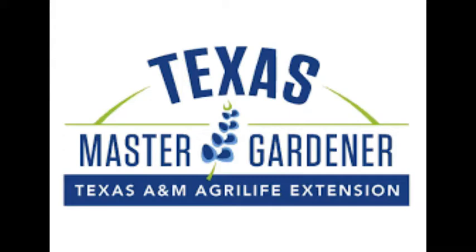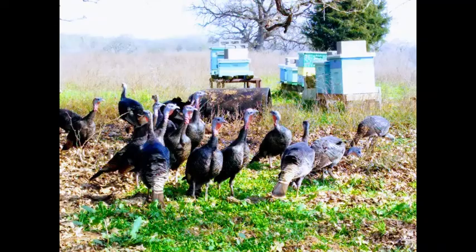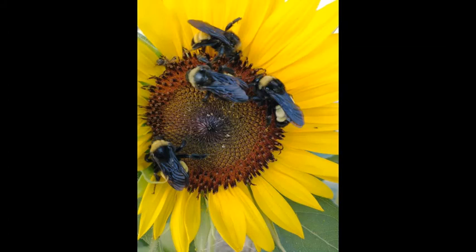Yeah, it's quite the full studio. We have a very special show for everybody this morning. We are joined, myself, fellow Master Gardener Charlene Barnes, and we are joined here today with Jean Reck from Bird and Bee Farm, and also Master Naturalist Catherine Johnson. She's working on a project on the farm. So today we're going to talk to them, learn a little bit about poultry, bees, farming, pollinators. It's going to be a really interesting show.